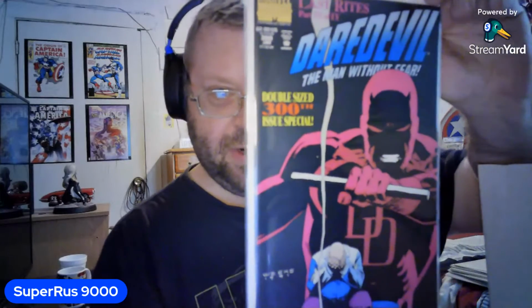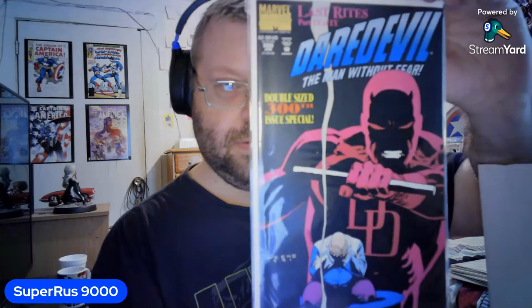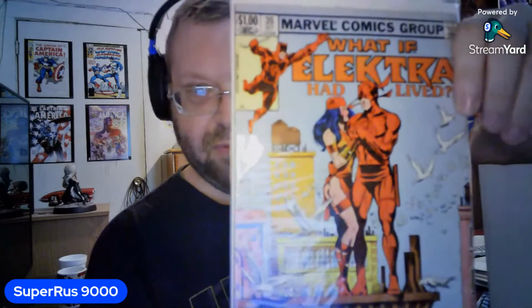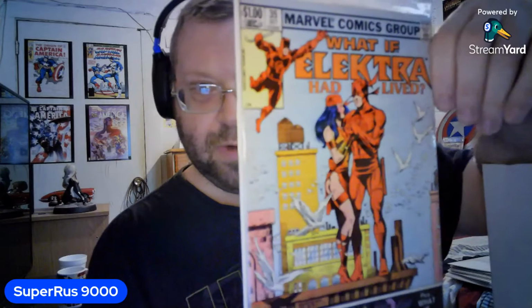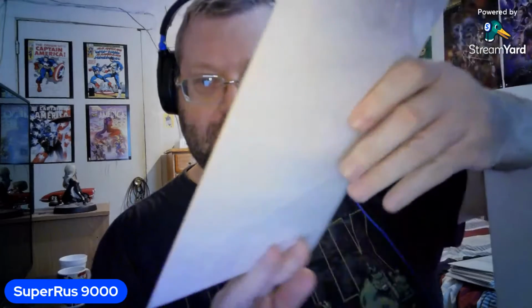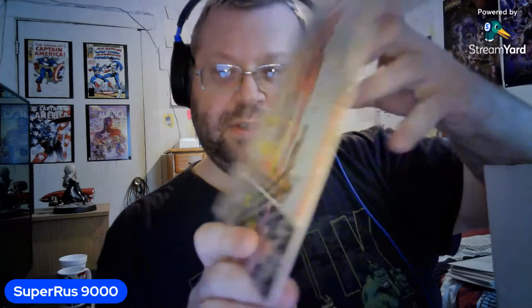Got Daredevil 300. Awesome cover with Kingpin on it. I've got a What If issue 35. Daredevil related, so I keep it with the Daredevil books. It's What If Elektra Had Lived. And yeah, it looks like it has a bonus story down here. What if Yellow Jacket had died?